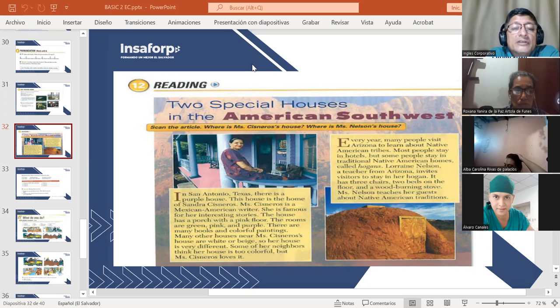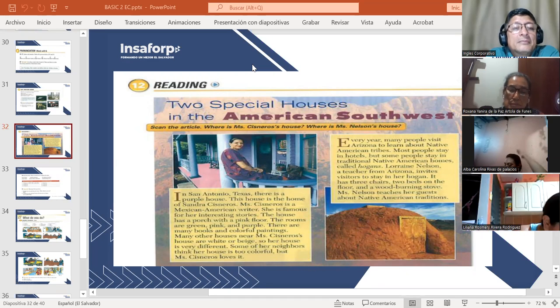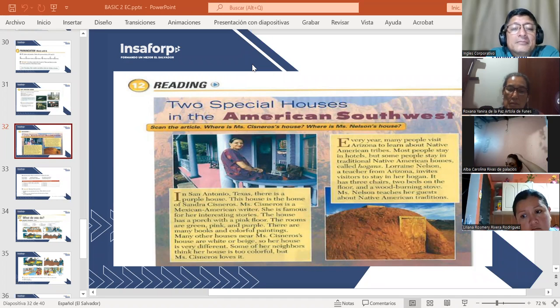Many other houses near Mrs. Cisneros' house are white or beige. So her house is very different. Some of her neighbors think her house is too colorful, but Mrs. Cisneros loves it. Okay. Every year, many people visit.